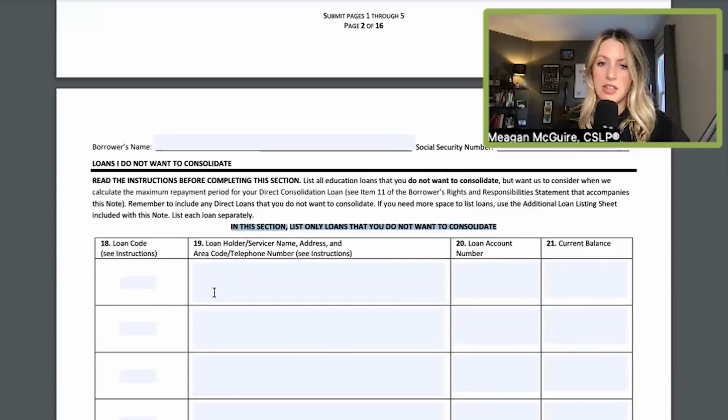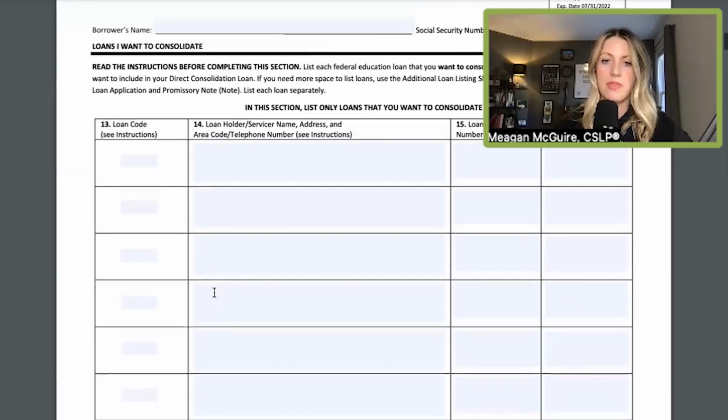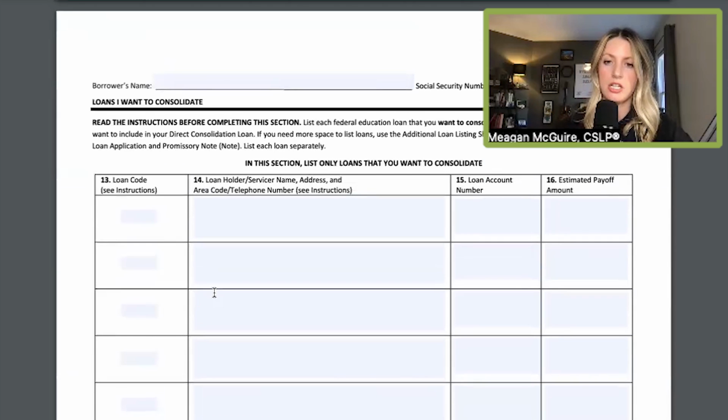All right, so we've done that. We've listed the loans that we want to consolidate and the loans we don't want to consolidate. This consolidation application would go to one of those companies. So let's say Nelnet. Now we have to do the direct opposite of what we did on the last consolidation application, the one that we're going to send to Mohila in that example.